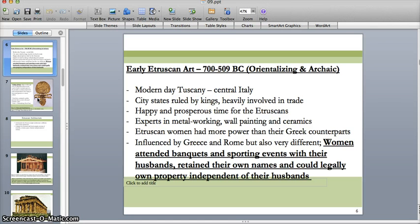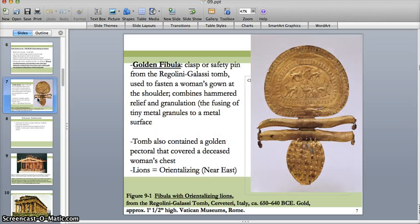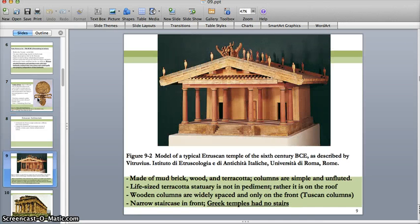They were very skilled with metalworking, so we looked at the golden fibula. They were also skilled with bronze. We see some bronze sculptures coming from this civilization too. So remember we looked at this temple and we talked about differences between Greek temples, Etruscan temples, and Roman temples. So think back to all of that. What did we talk about?